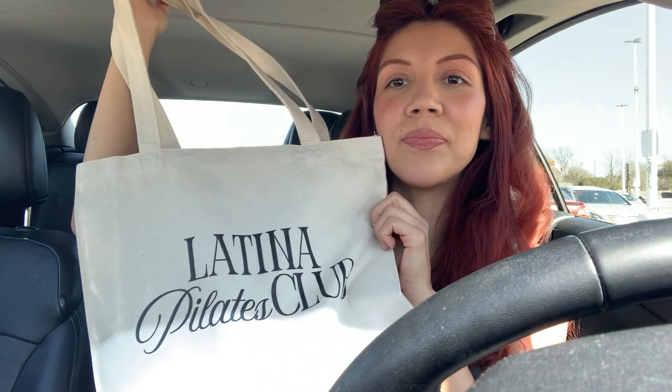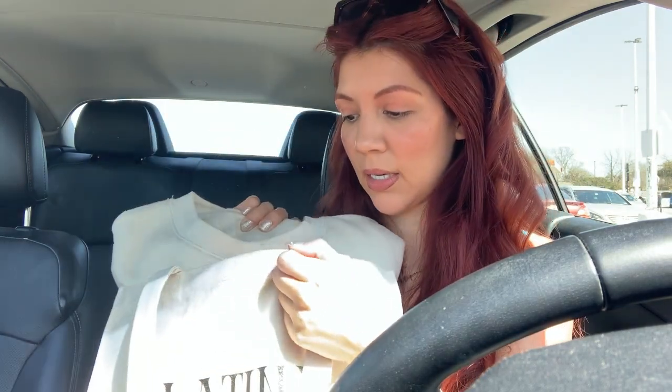I ended up buying merch after the class. They have the cutest little tote bags. Super cute. They only accepted cash, so thankfully I had brought my dollars. I need to give myself enough grace because I went and I was out of my comfort zone, but I went.